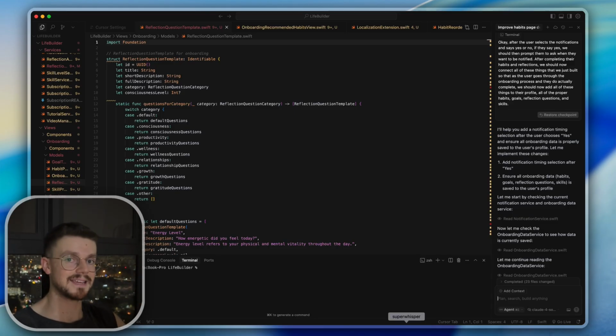Another tip is taking screenshots of your app. If you have an issue and you don't want to do what I said before and explain what's going on and where you are, you can sometimes just take a screenshot of the page that you want to edit and describe to AI what you want it to do.